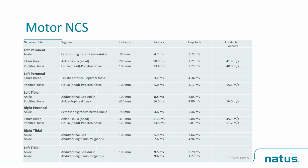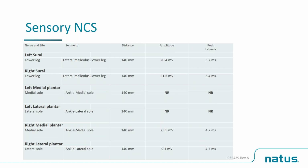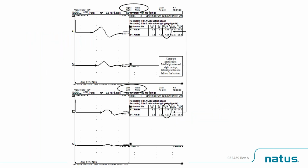Here we go. So here's another one. And again, we're going to focus on peroneal's okay, tibial, right peroneal. So down here, no response in the left medial or lateral plantar. There we go. There's some pictures.